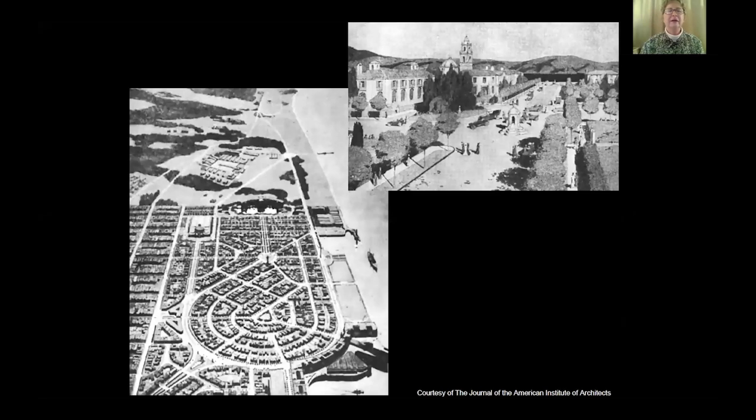In 1917, Virginia Vanderbilt, she was the largest landowner, announced plans for a subdivision called the Marina Gardens that were designed by landscape architect Mark Daniels. These are Daniels' renderings of what the Marina Gardens would look like. Well, his plans were not pursued, but he did write a beautifully composed article outlining his plans, which is available online. That's where these images are from.